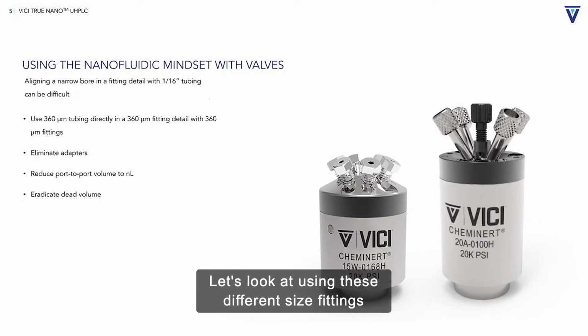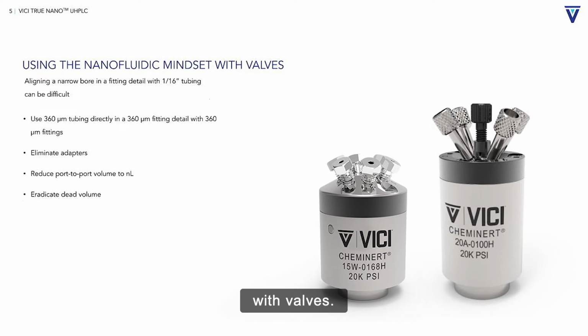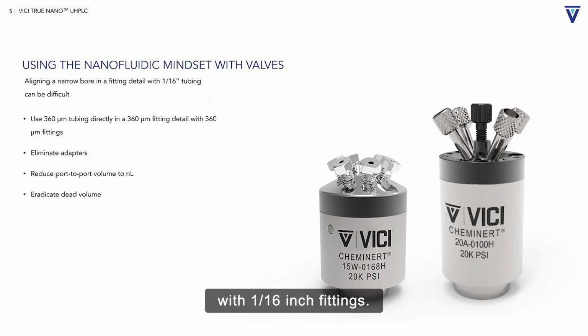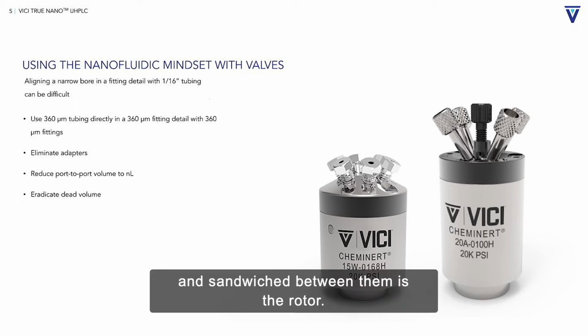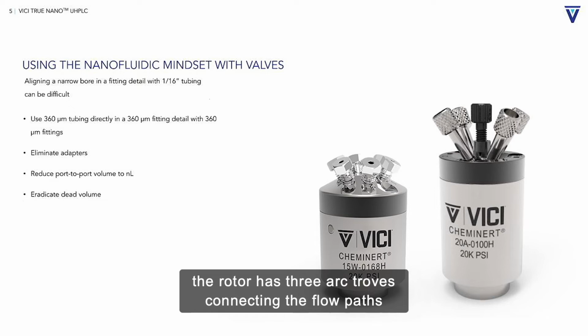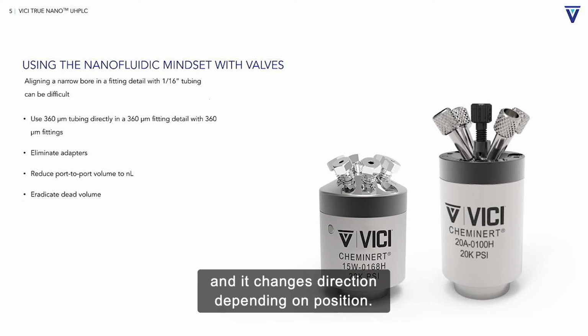Let's look at using these different size fittings with valves. The valve on the left is our standard Vici Cheminert UHPLC valve with 1/16 inch fittings. Our high pressure Cheminert valves have a stainless steel body, a coated stainless steel stator, and sandwiched between them is the rotor. For a 6-port injection valve, like the one shown here, the rotor has 3 arced troughs connecting the flow paths, and it changes direction depending on position.